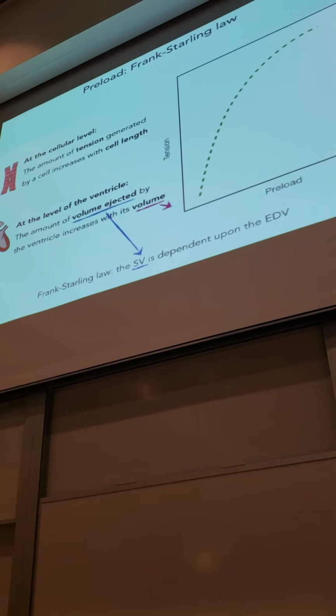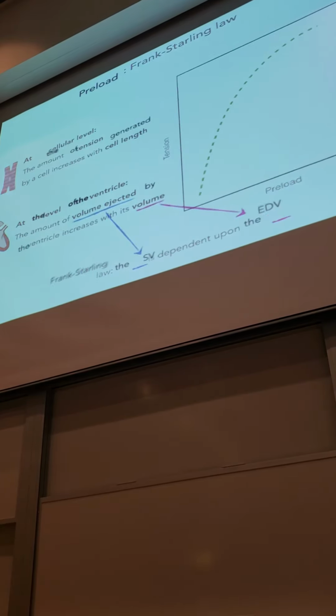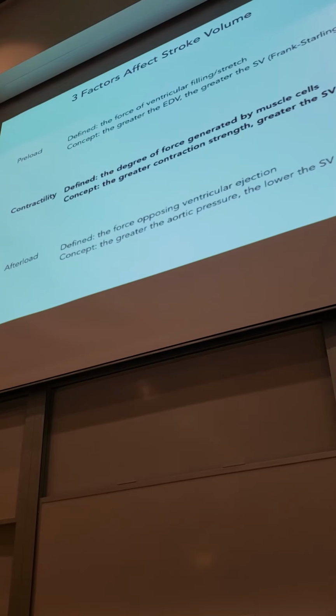Any questions? Is that straightforward enough? Okay, so we have a length tension relationship that's similar to the first half of what we see in a skeletal muscle cell. Any questions about preload? Let's jump to contractility.